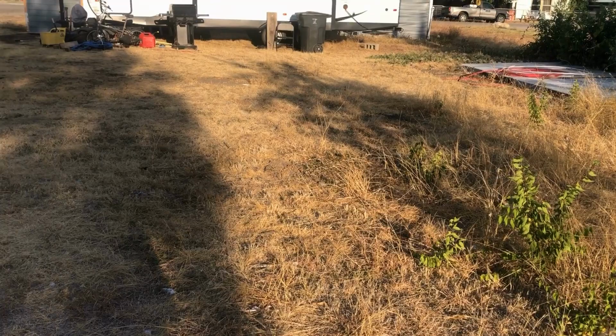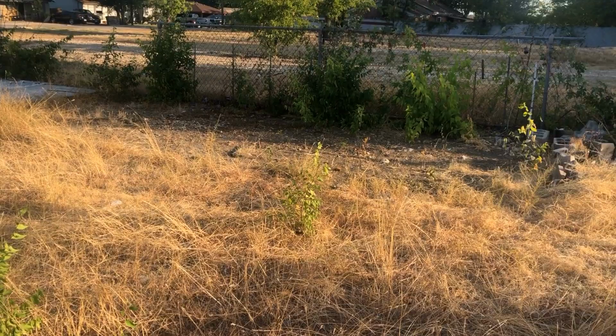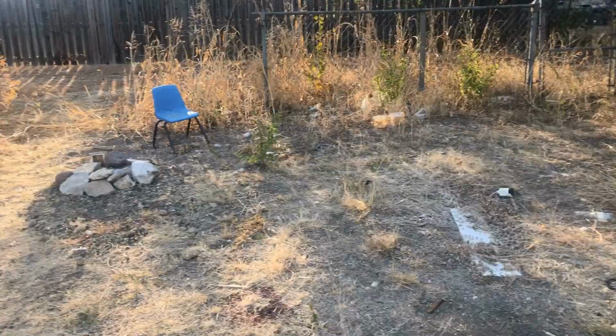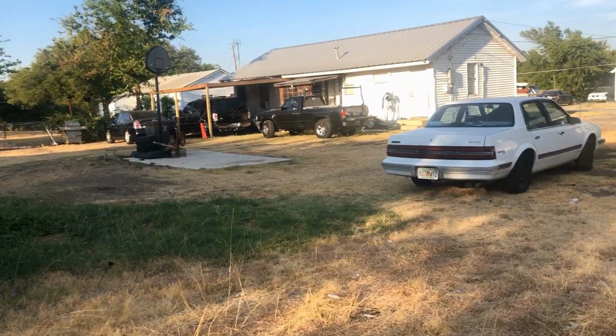This is the yard. This is why I really love this house. I got this huge yard. It's got a lot of trash in it right now, but eventually I'm gonna fix it all up and have a rose garden and a really nice garden back here, just like I wanted to do in Florida.